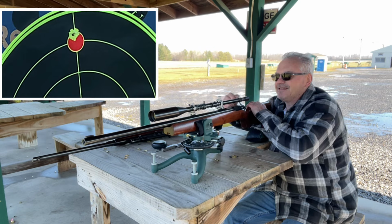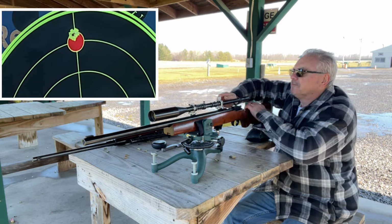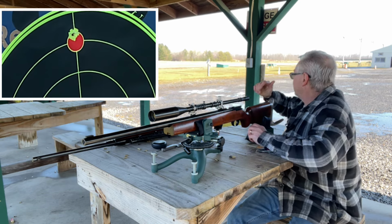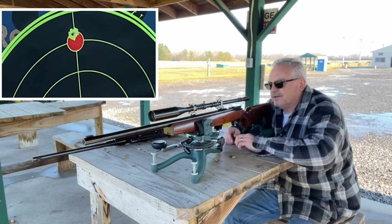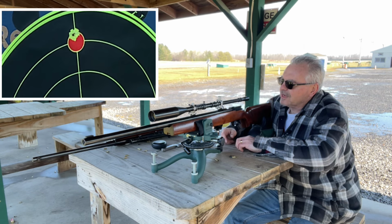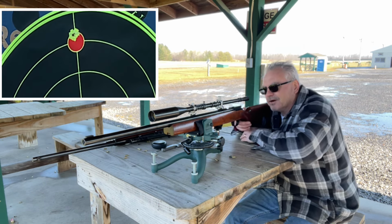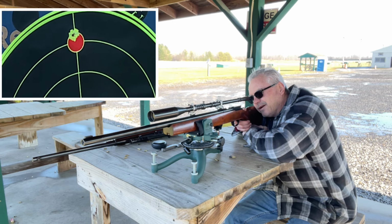This thing has a fantastic trigger. The last time I had it out, I actually had an issue where the whole action had slid in the stock, and the stock was binding up the trigger, so it was really hard to pull. So I'm not sure what happened there.